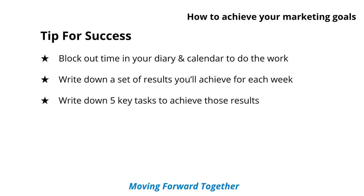So here's some tips for success. First of all, block out calendar time. You can't do marketing if you don't dedicate time to it. Take your diary and block out time for marketing every week. If it's possible, write in a set of results you'll achieve in that period. For example, you'll identify and call 3 magazine editors. Whatever you do, don't cancel that appointment, not until you've got someone else to do it on your behalf. And then you still need to make the time to set targets with them.